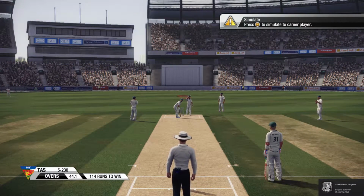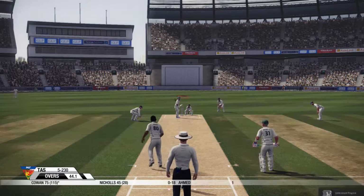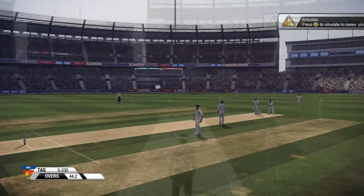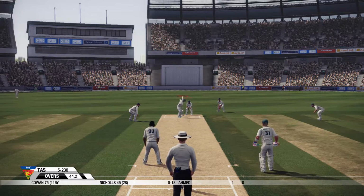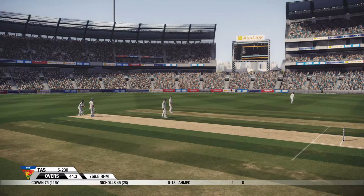Oh, and there is an achievement in progress. 1,500 runs by a batsman. Ahmed, though, is into Cowan, and Cowan is happy to feel out this new bowler. 230 on the scoreboard, 5 down, 114 to win. How is time and overs going? That's the question. Cowan back foot and just gets the bat down in time.